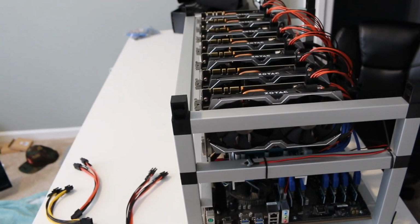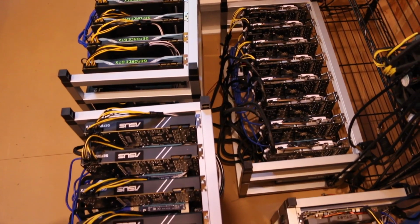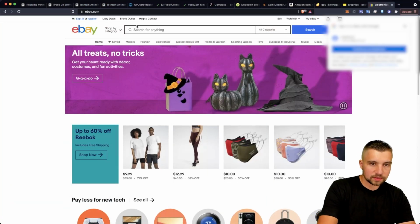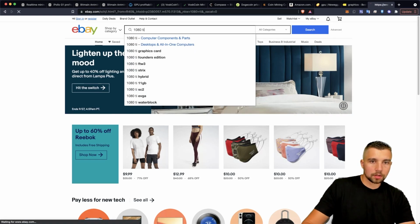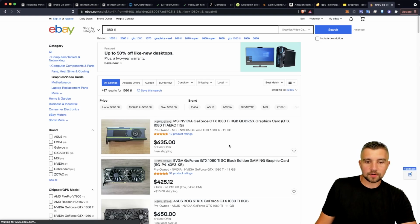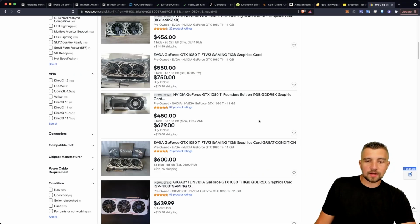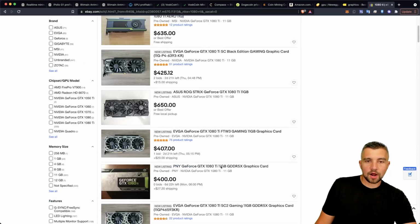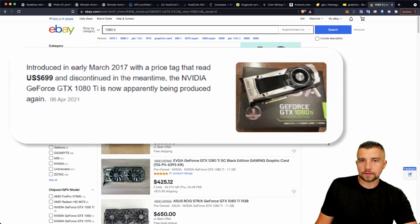But the fact of the matter is, graphics cards aren't even fun to talk about because they're all out of stock. So then you look at the secondhand marketplace, and you're like, show me your 1080 Ti's from a couple of years ago, and they're like, yeah, how about $500+? That's nuts. I mean, we got bids going over $600 for these. That's almost what they cost new 4 years ago, my friends.